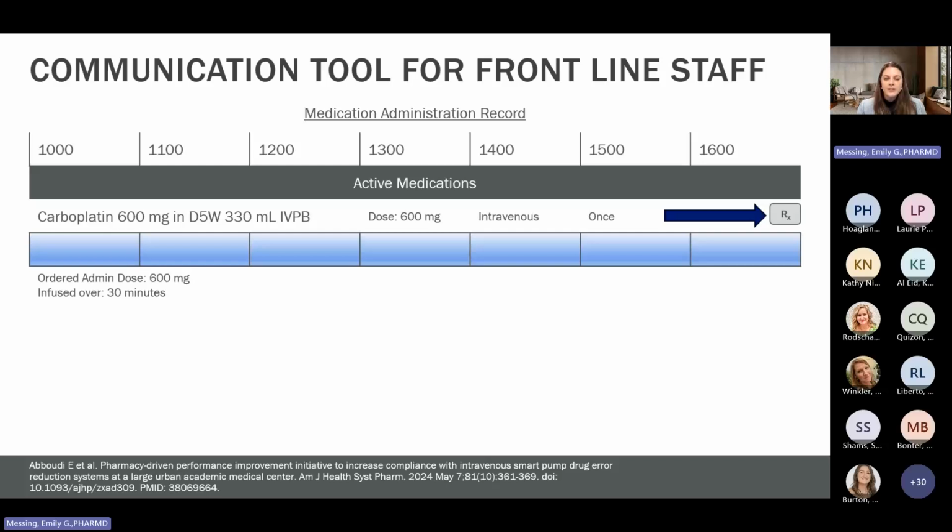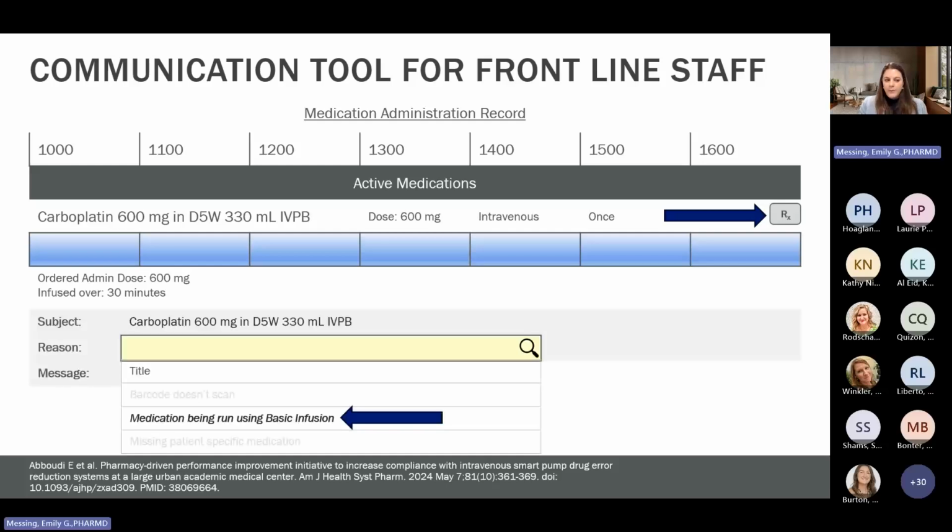And so what we were able to do is work with our informatics team to develop an option within the MAR so that when the nurse clicks on this little RX button on the side of the MAR, a pop-up will appear and the subject will be the medication order details. So you can see here the carboplatin 600 milligrams, for example, and then the nurse can select the reason for them sending the message. So this is where we worked with our informatics team to add the option of medication being run using basic infusion. And then they can go ahead, send that message over.